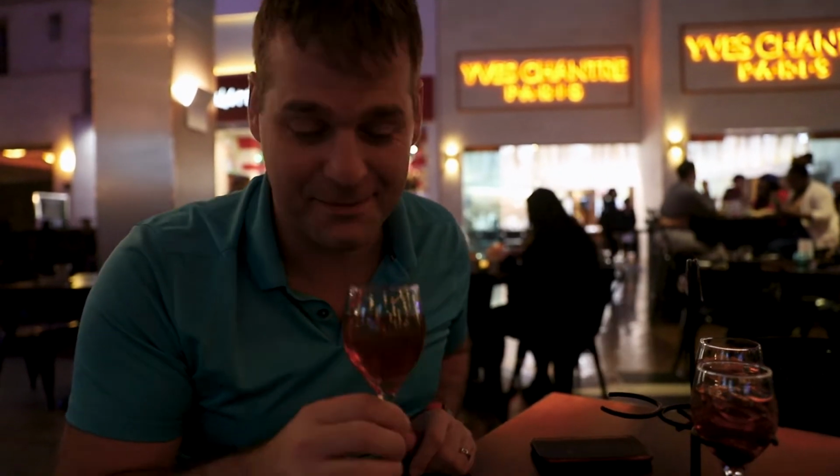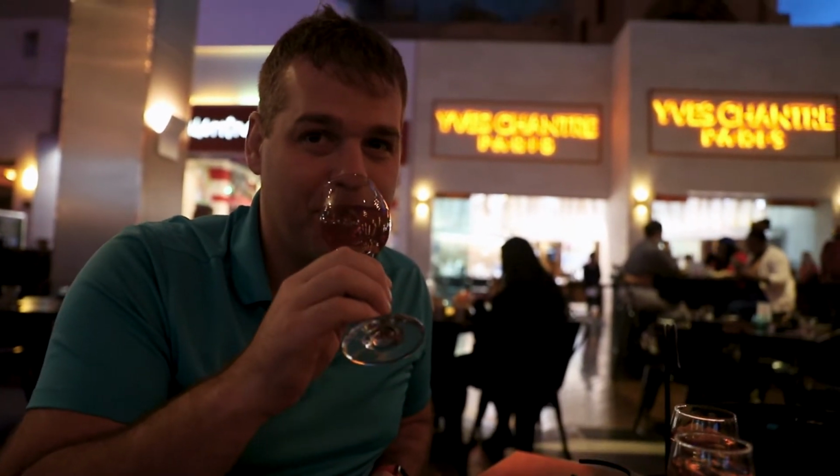Three of them. I don't know the difference between them at all. This is a regular old fashioned. This one's bold. It's got some sort of liqueur in it. I have no idea. And this one's an orange old fashioned, so I'm assuming there's an orange liqueur in there. So I've been on a quest for a good old fashioned all day, and it's not delivered yet. You've been to one place, but yes, it has not delivered.